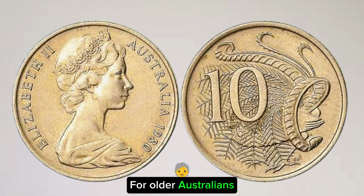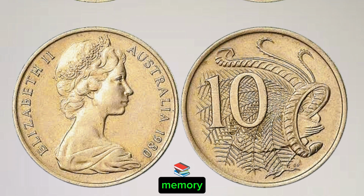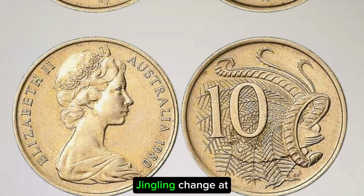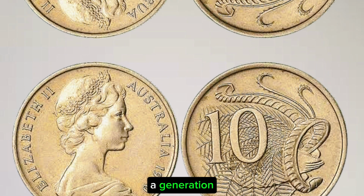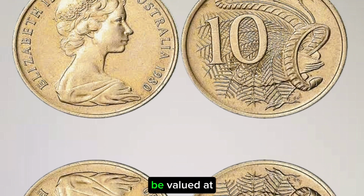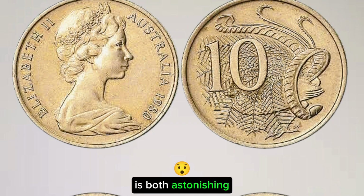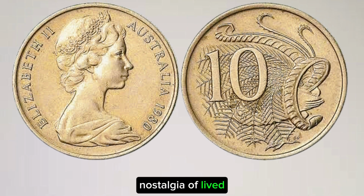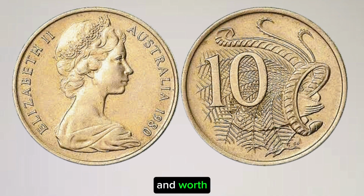For older Australians, the 1980 10-cent coin resonates with memory. It recalls an era of Saturday morning markets, jingling change at the cinema, and coin-operated machines that defined a generation. That a single coin from those years could now be valued at $61,250 is both astonishing and deeply meaningful. It connects the nostalgia of lived experience with the modern recognition of rarity and worth.